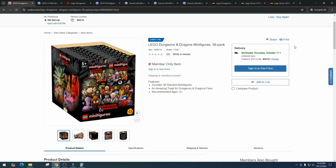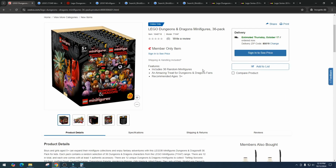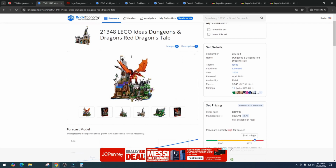But I think maybe 2 to 3 years after retirement, these minifigures are going to pull a decent price. We're not talking insane pricing, but if all of these minifigures could hit $10 to $15, that's a solid profit. We don't have much data on Dungeons and Dragons right now, so we can only look at the other series sets. But we have the Dungeons and Dragons Red Dragon's Tale, item number 21348, that is currently out. This set is niche, but it's very expensive.